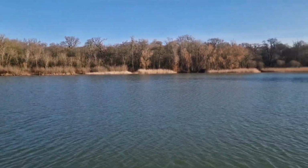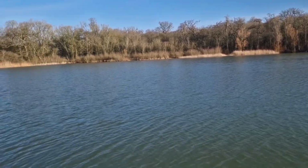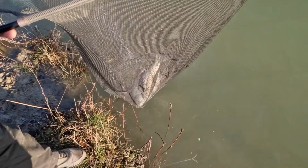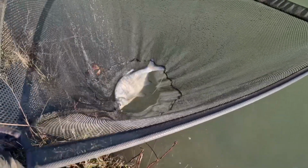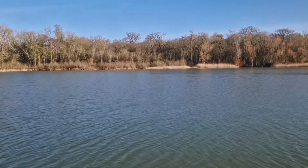But first fish of the day. I seem to be getting plagued with bream in the last few sessions, so hopefully this isn't a sign of things to come, but he's a fish. We'll get him back, we'll get back carping.